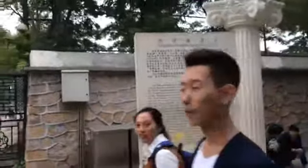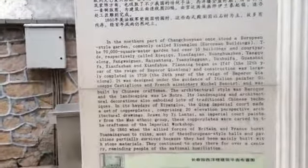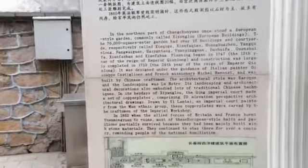Here come the tour guides. I think this says the same thing we read on the other side. So I won't repeat it again. You can watch my last video. Or two videos ago maybe. Forget which one. Yeah, I think it's 2 videos ago. I read this at the entrance on the other side.